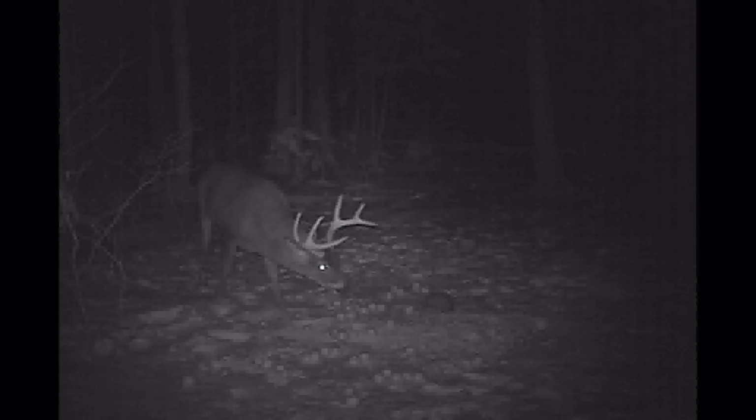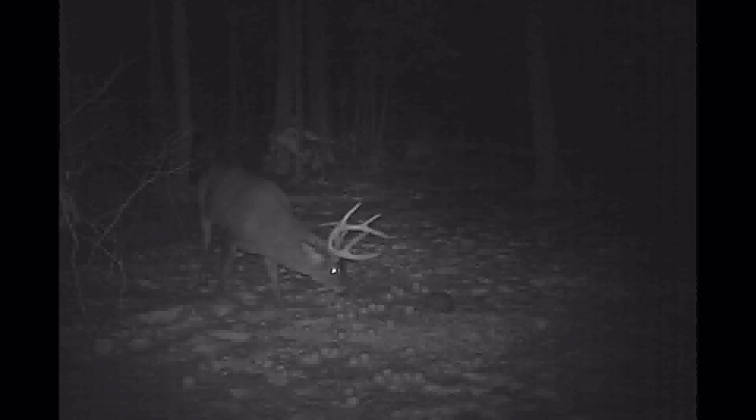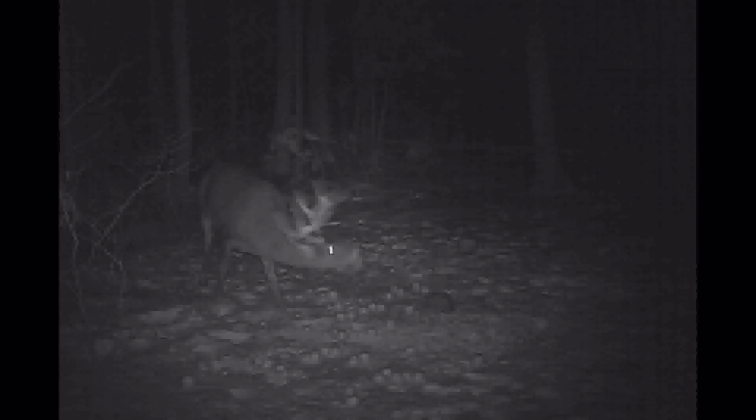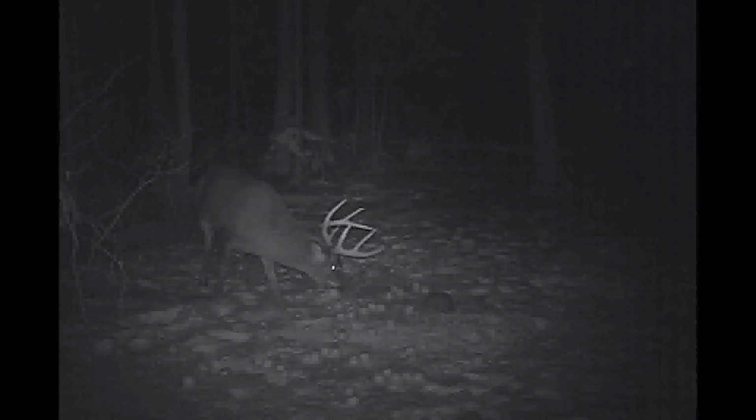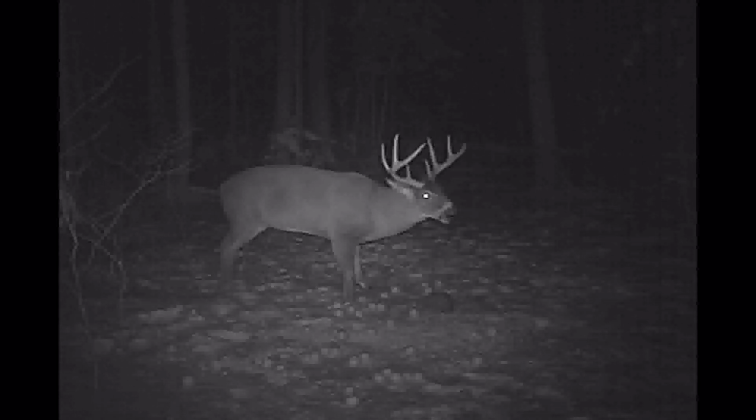Friday night, December 12th, we had six different bucks come to the cameras. This is the night before the last day of the shotgun season. I'm going to shut my mouth and just show you the six bucks in ascending order as they came. Here they are, six bucks from smallest to biggest.